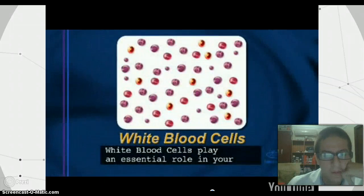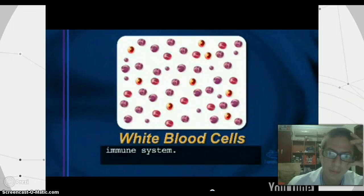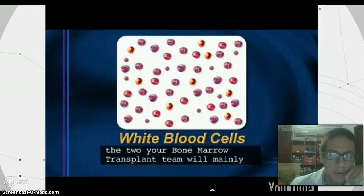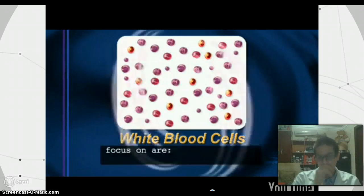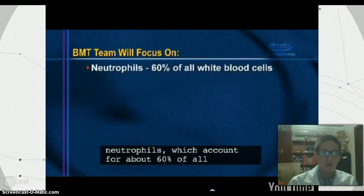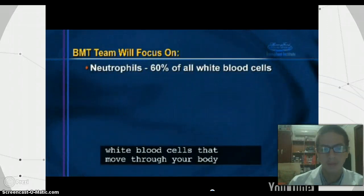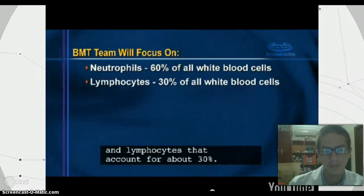White blood cells play an essential role in your immune system. Although there are 5 types of white blood cells, the 2 your bone marrow transplant team will mainly focus on are neutrophils, which account for about 60% of all white blood cells that move through your body, and lymphocytes, which account for about 30%.